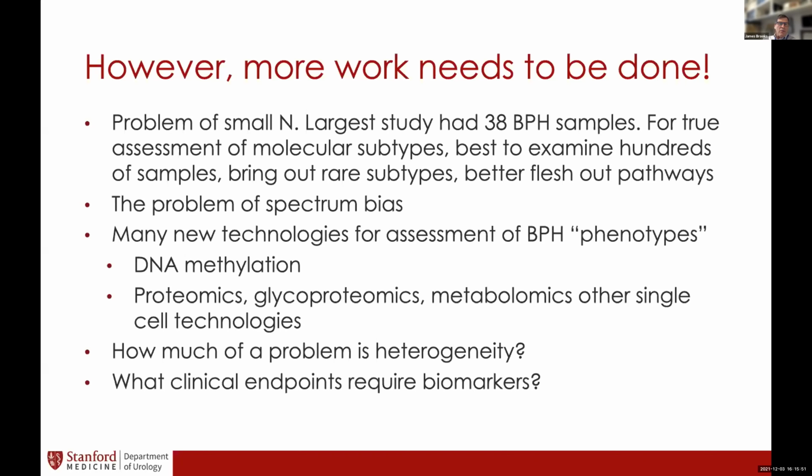I want to highlight the problem of spectrum bias. I think spectrum bias happens in a lot of the studies done so far, such as transcriptomics, including our study, including our single cell studies. The problem with spectrum bias is this. You take the biggest prostate you can find in the patient with the highest symptoms, and you compare it to the smallest prostate you can find with a patient with no symptoms. The fact is that probably represents a discrete subtype of BPH. Patients who have, let's say, a large prostate that get an open prostatectomy gives you lovely cells to do your assays.